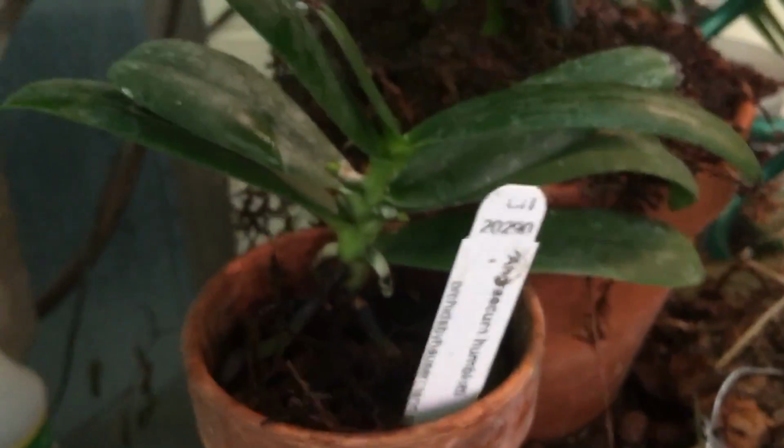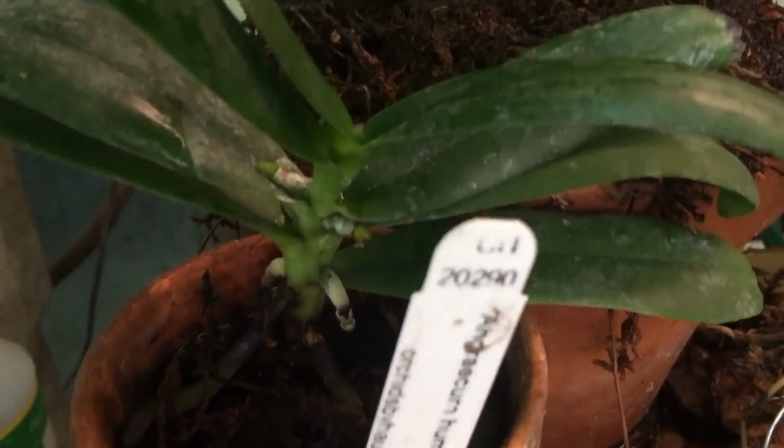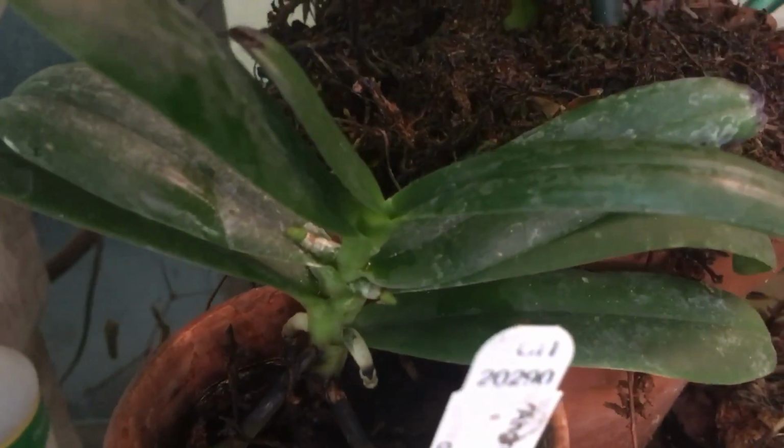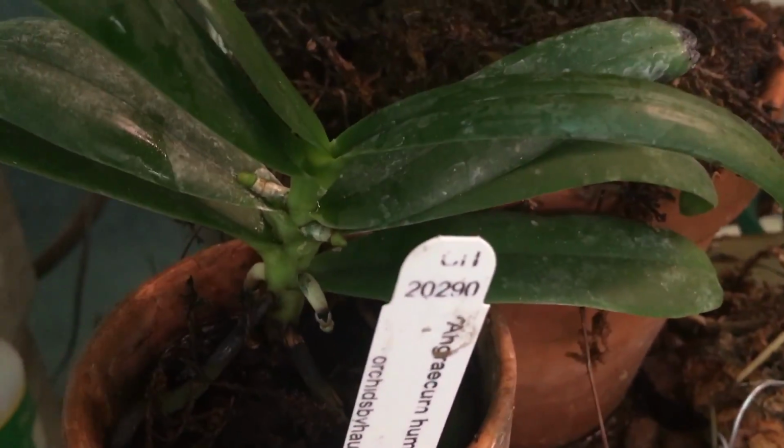So all in all, I must say that I'm pretty happy with the way that winter has dealt my greenhouse. This little Aerangis that I got last year at the Hausermann's open house has made a lot of new growth, a lot of new fans, and it's got a lot of new root tips on them, so I'm pretty glad about that.